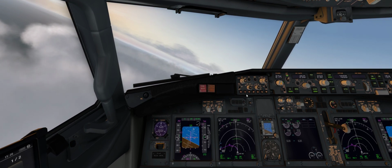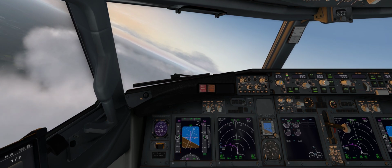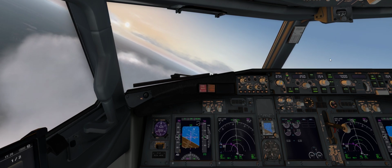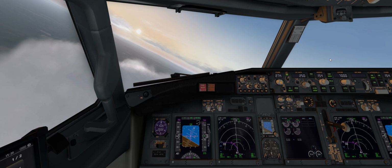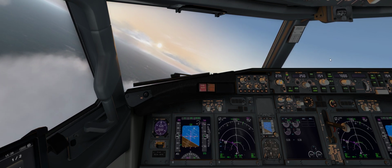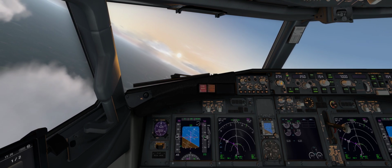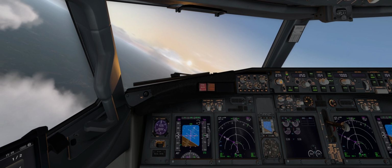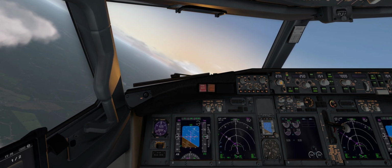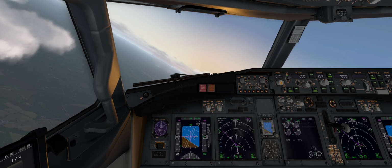Hence why we need, actually it's quite difficult to fly this manually because there's quite a lot to do. It's not a bad intercept.